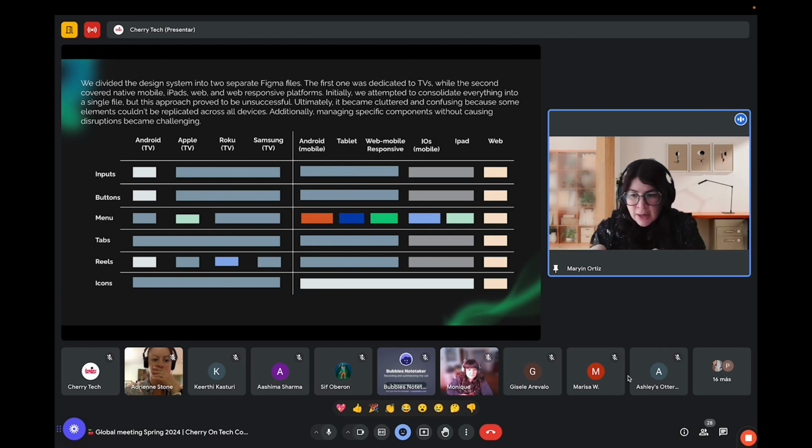So these are some of the components. We had inputs, buttons, menu, tabs, reels, icons, and much more. And those are the platforms, and this is the way we divided it. Apple, Roku, and Samsung have the same inputs, and Android is going to have separate ones. And the same with the buttons. With the menu, Android, Roku, and Samsung share the same component, but Apple is going to be different.